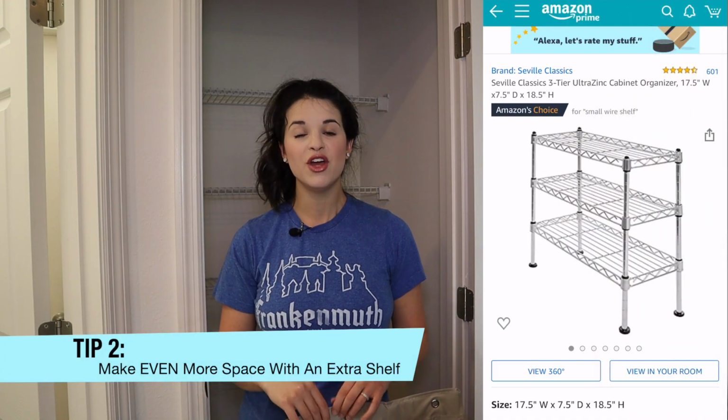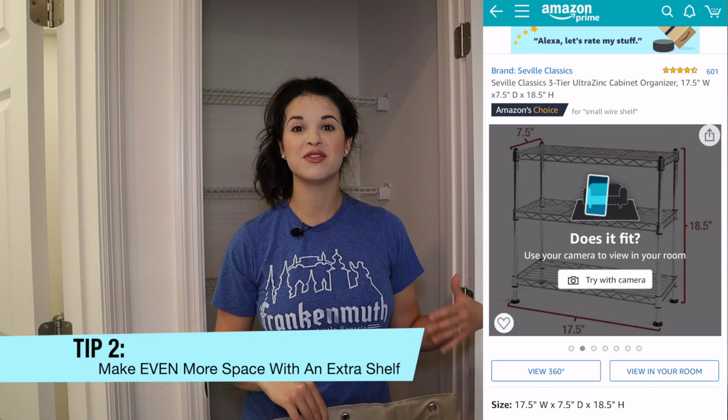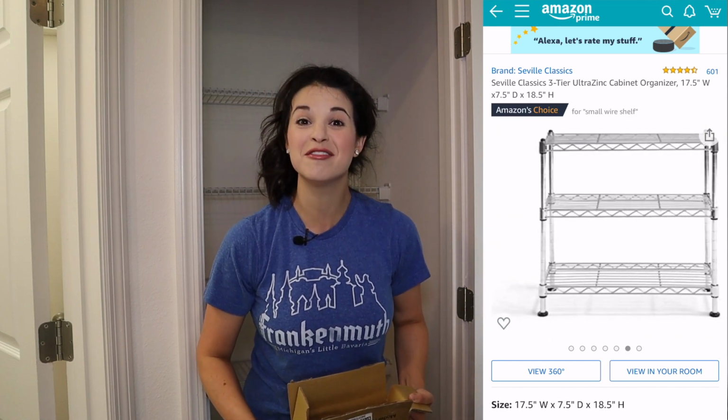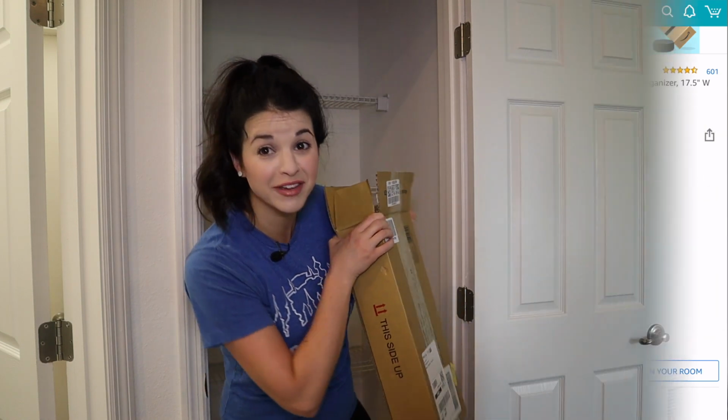The other thing I did was I ordered a small metal pantry shelf for the bottom part of my pantry so that I can put some things over there too. All right, I didn't think this through. I'm kind of trapped in my pantry by all of this stuff. So I'm gonna literally build my pantry shelf in here.